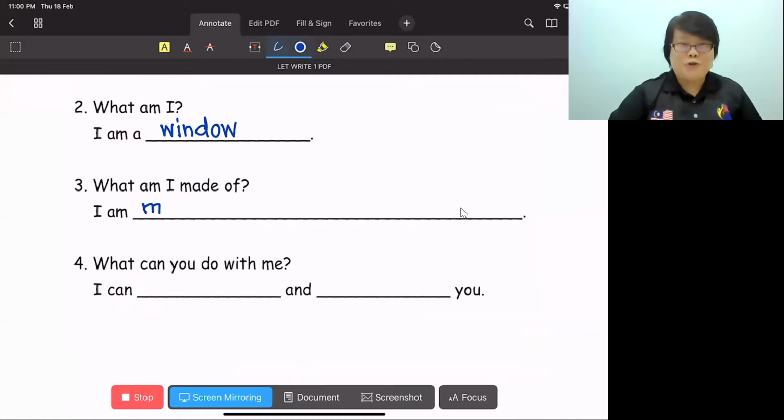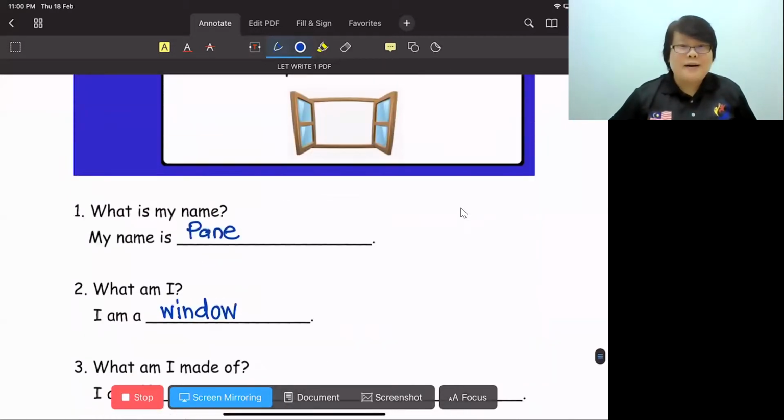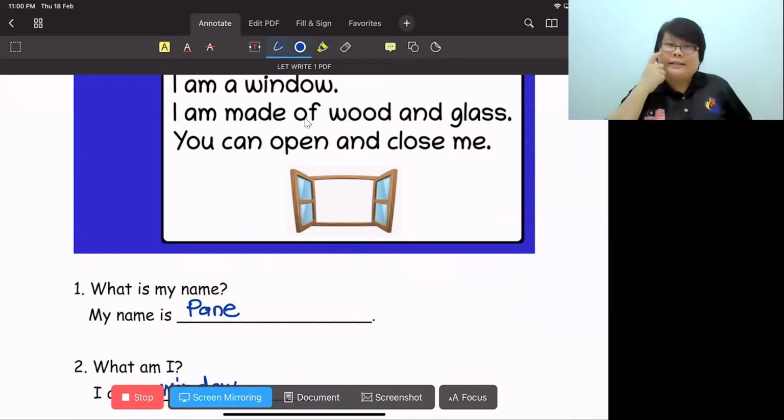Yes. Let me show you. It's a very long sentence that you must write. Okay. Let's go up. Made. You need to write from here. I am made. M-A-D-E, and of, O-F, of wood and glass, okay, these are 1, 2, 3, 4, 5 words that you must write. Let's write.